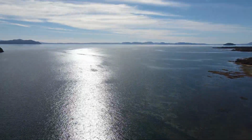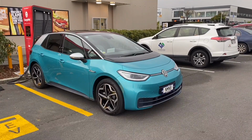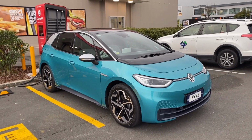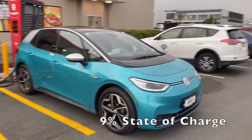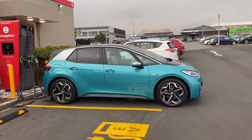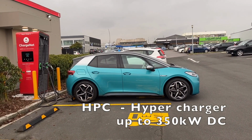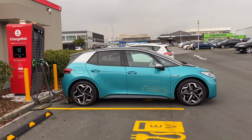And now over to Steve, who's going to give it some charge and magically change the colour. Hi, Steve here from Drive EV. I'm just at the Topor HPC with an iD3 that's got 90% state of charge. So we're going to plug this in and see what we get. This car's just been driven up from Otaki, so the battery is warmish.